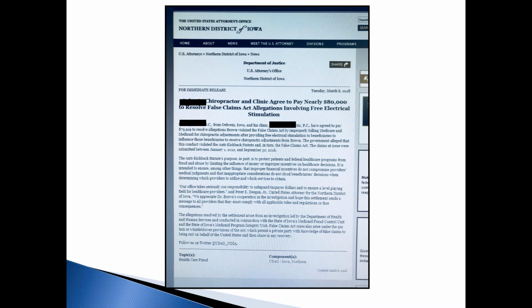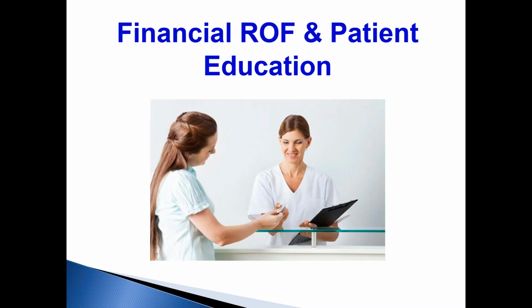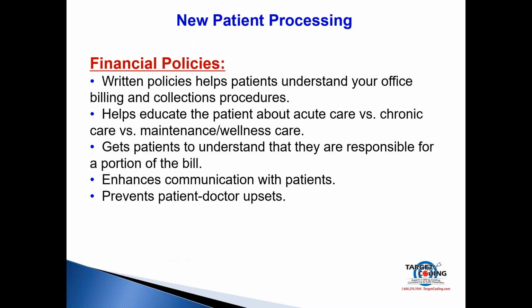And if a patient is going to accuse you of something, you should have a policy on what you do. If a disgruntled employee is going to accuse you of something, you should have a policy that this employee signed, that they understand your policies. So now the financial report of findings, you always want to make sure that patients understand your financial policies. It gets them to realize that collecting money from insurance companies is not that easy.